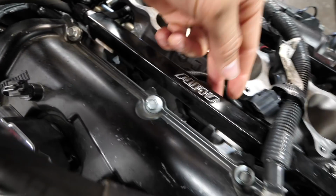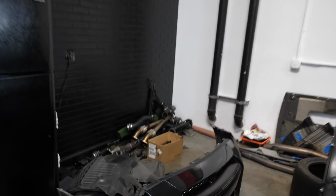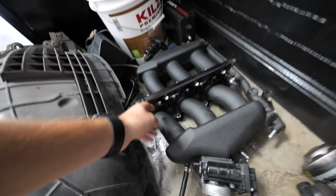The injectors are down in here. There's 3 in here. My secondaries are on my intake manifold, on the other side. So these are all of my parts over here in the corner. My secondary injectors are all right here. So it's really cool to kind of see everything, well, I would say coming together, but coming apart.